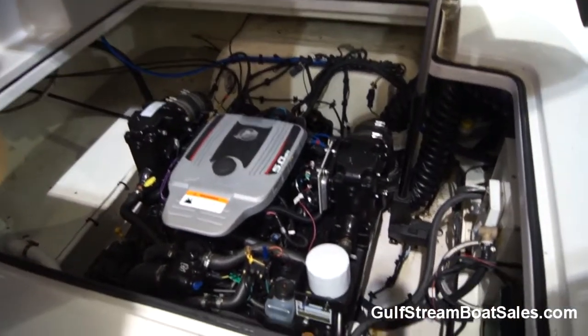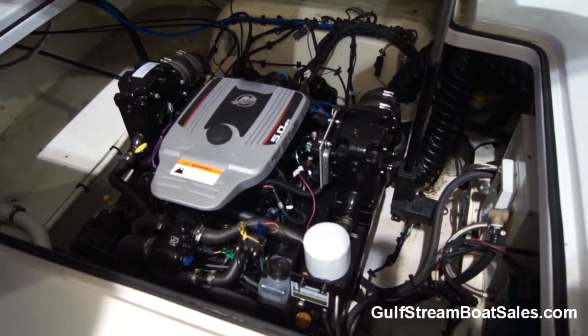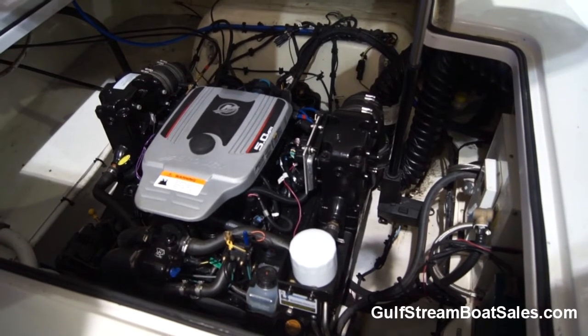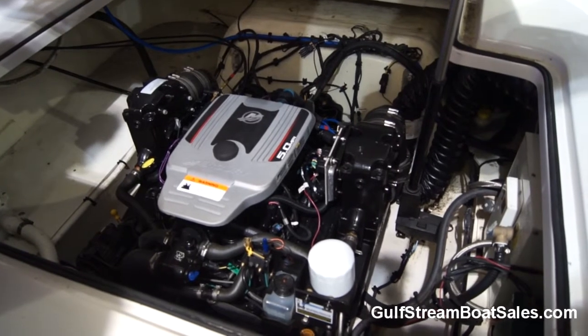So it's a Mercruiser 5-liter MPI. It's only 25 hours on the clock. You can see the bilges are nice and clean in the boat. It's done very, very little. The engine's not even running, but performing really good. Starting first turn of the key, there's no faults or anything.